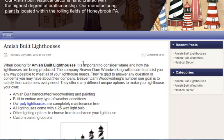But remember, Amish Built Lighthouses, this is the main keyword. Okay, and this is actually a national campaign that we did. So if you go to Amish Built Lighthouses in Google, for instance, and look, you're going to find AmishBuiltLighthouses.com, which is the blog that we built, sitting in the number 1, 2, or 3 position. It's very high in the search engines.